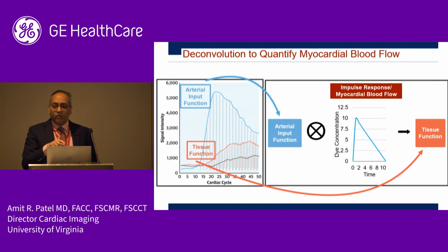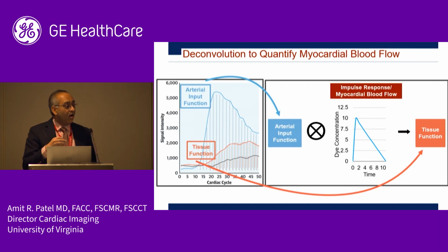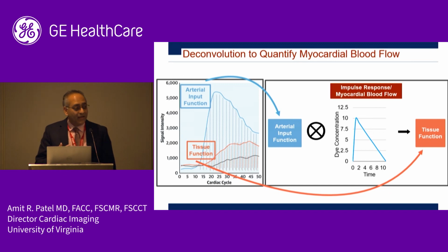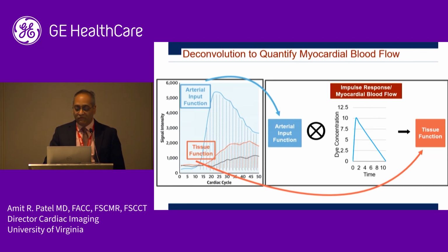So here, what we're going to use is a mathematical property called deconvolution. Essentially, we have the arterial input function. I showed you an example of that. And then we have the tissue function, which is the perfusion into the myocardium. If we can simply deconvolve the arterial input function from the tissue function, we're left with our impulse response, which is our metric of myocardial blood flow.